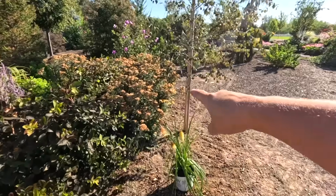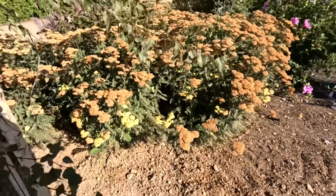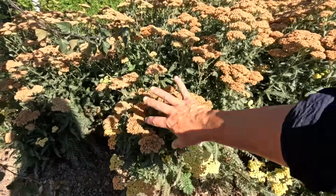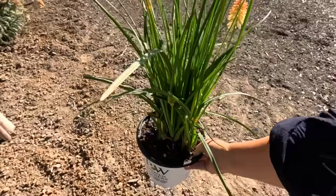In fact, these right here are the Firefly Peach Skies yarrows. A lot of spent blooms on them, but if we come around this way, I can show you what one of the fresh blooms looks like. Right here, it's got more orange on it, and then they kind of fade to yellow, and then they kind of dry out like this. And I usually leave them up because they look so pretty during the winter time. I think we can do a few of them just kind of swinging around this birch tree.